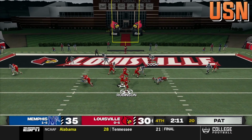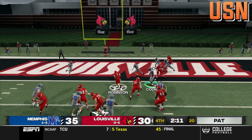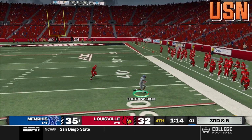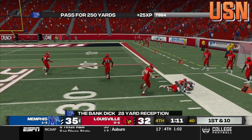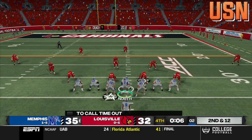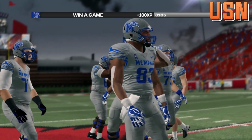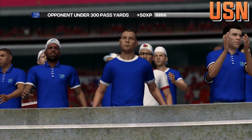They would bounce back with a touchdown of their own and then go for this 2-point conversion afterwards, and guess what? They're going to get it. Yeah, that's right, 35-32, and with just over a minute remaining, things are starting to get a little sweaty in here. Following this game-sealing catch from the man, the Bank Dick, you can see Louisville's mascot over here is just seething with anger on the sidelines, but that doesn't matter, folks. The game is over. Need that thing, get the W here, and that's what you want to see to start the second half of the season.